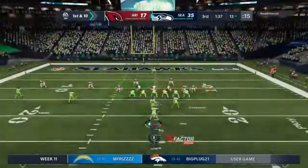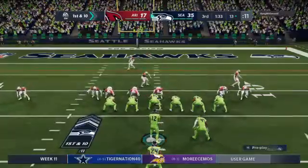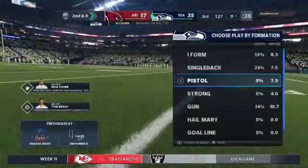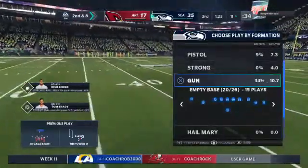From the 13 now, they work on first and 10. On the ground, it's Chubb. And he'll be taken down here at about the 11. They had the huge play last time. Here it is a much smaller gain of 2.